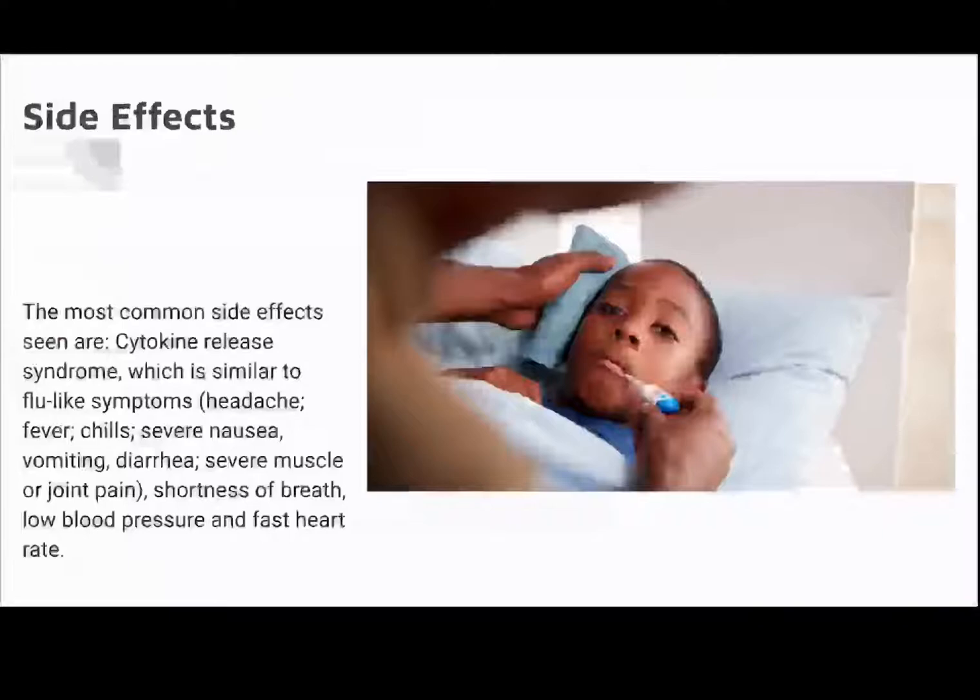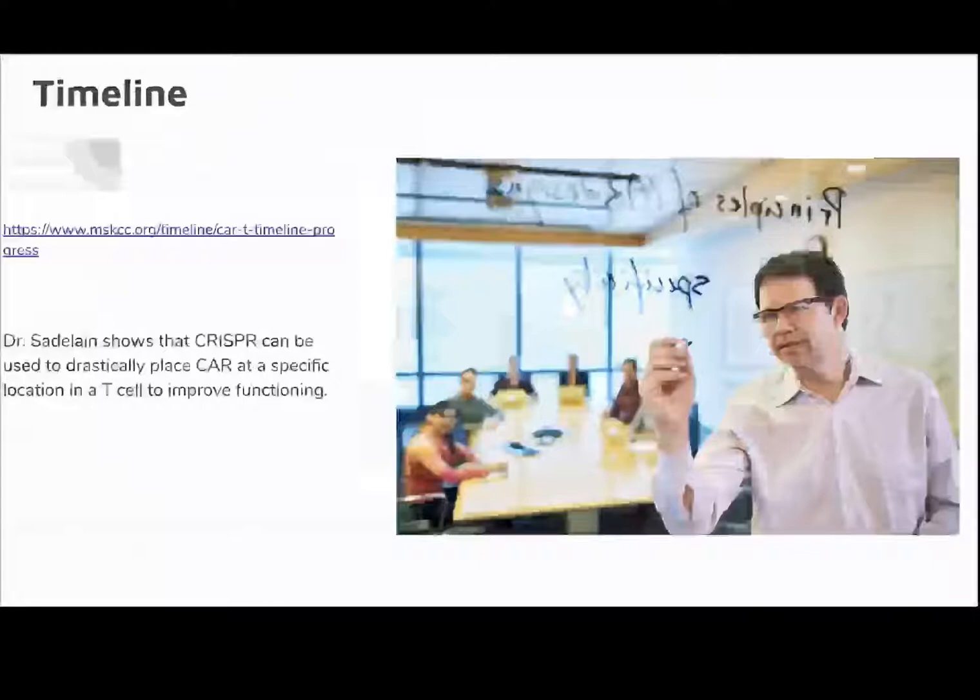Some of the side effects from this treatment are cytokine release syndrome, which is similar to flu. You get headache, fever, chills, severe nausea, vomiting, diarrhea, muscle and joint pain, shortness of breath, low blood pressure, and a fast heart rate. And that seems terrible, but compared to what some of these people may have to go through if they didn't get the treatment or if the treatment wasn't available, I think they'd much prefer the muscle and joint pain to potentially death. So that's pretty promising.